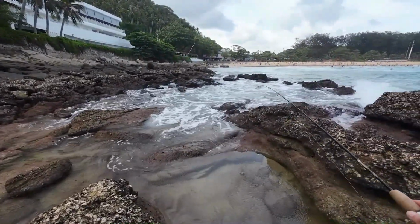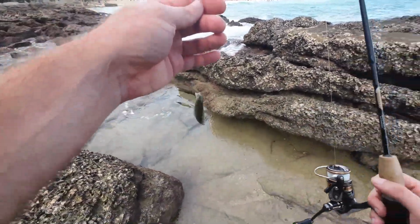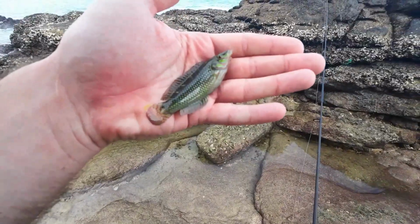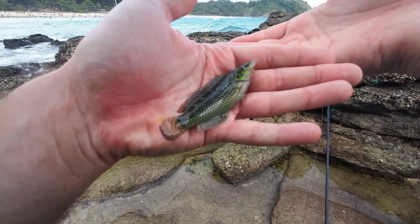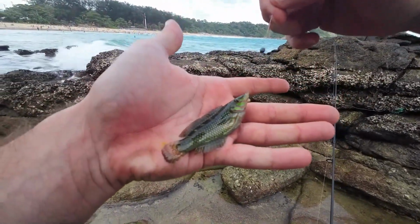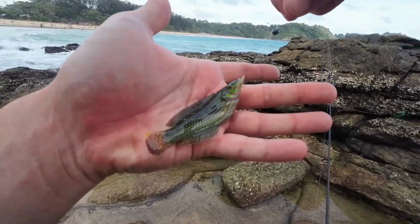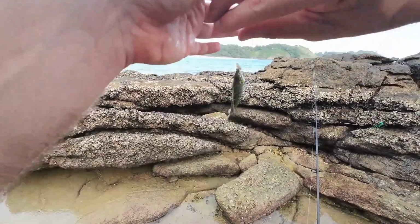That's a bigger fish. Another wrasse. Alright, no photo tank for this guy. This is going to be an Argus wrasse. I caught 2 of these this morning in my previous video. Not what we're going after, so let's get it back. Let's try to get some gobies or something else that's cool out of here.